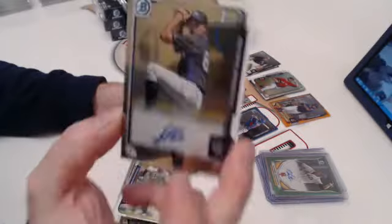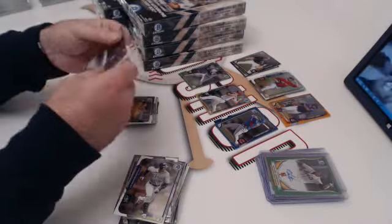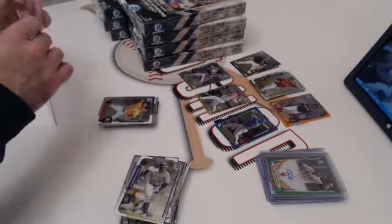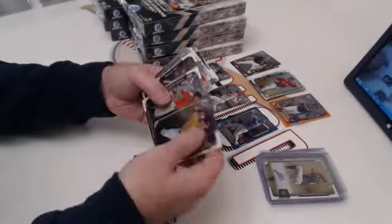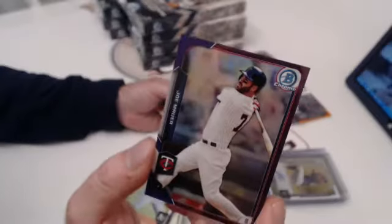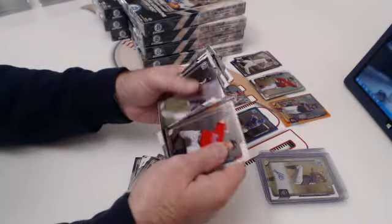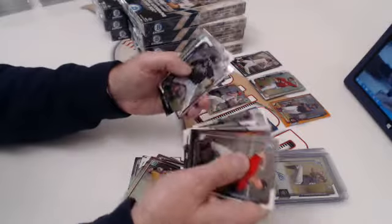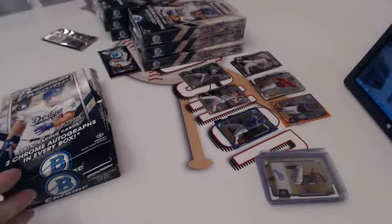Rockies, you're on the board. Antonio Senzatella. Carlos Correa. Purple Joe Mauer, 250 for Minnesota. Mike Trout, die cut. Aaron Judge, tall boy. On to box six. Whoa. Slinging packs.